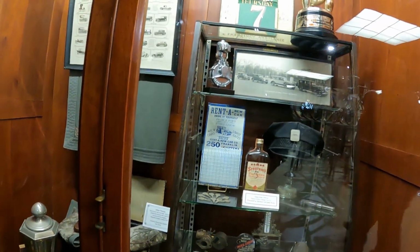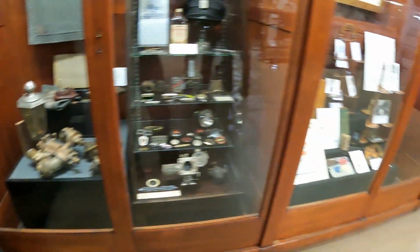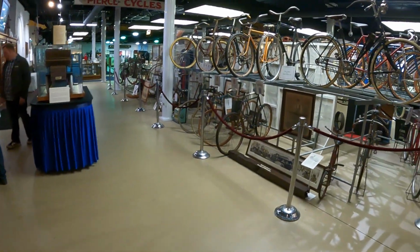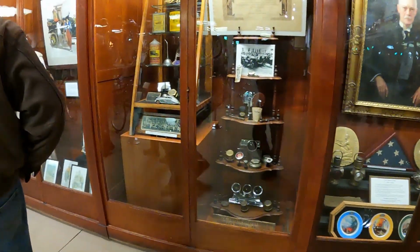You could not have done it. This is the only thing you got in this place that you didn't have to... cabinets. Yeah, the cabinets are all over. There are two floors of them too.